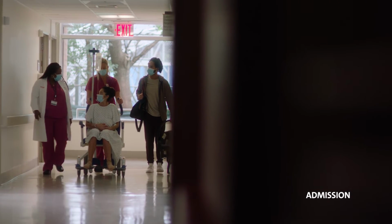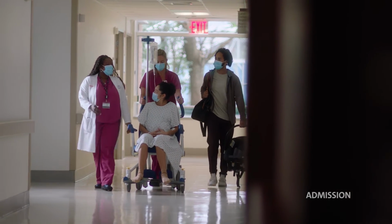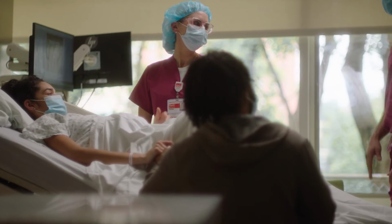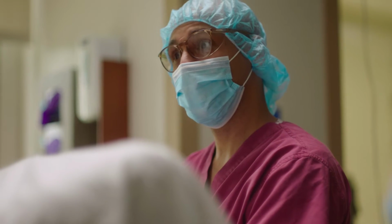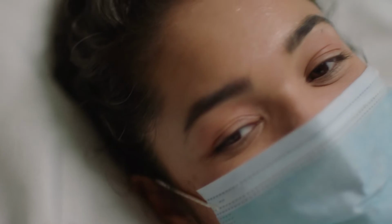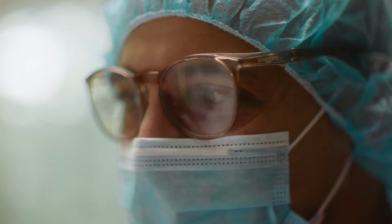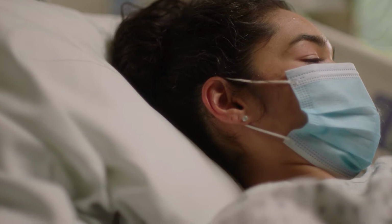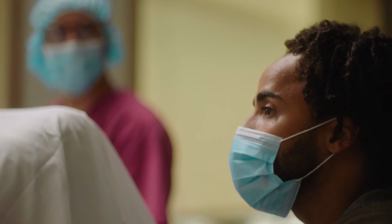Once you're admitted, a member of your care team will take you to the labor room, where we will continue to monitor your progress. During your stay, you can be accompanied by 2 support persons. If you are scheduled for a cesarean birth, or your care team recommends a cesarean, you'll be taken to an operating room where in most instances you can be joined by 1 support person.